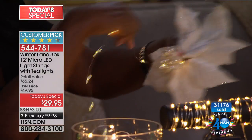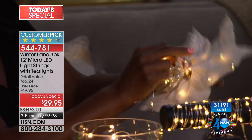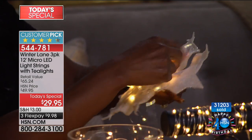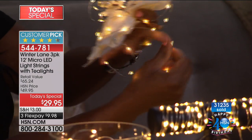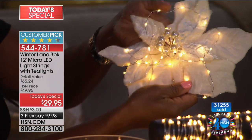Okay, we have it. But when you take this and you just kind of weave this through, you don't have to do anything fancy, you can just weave this through. And because it's a crystal clear wire, it's not garish in any way, you can do this forward and backward, nothing in particular. Look at that. Beautiful. It's just beautiful.